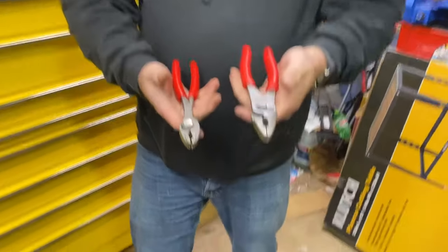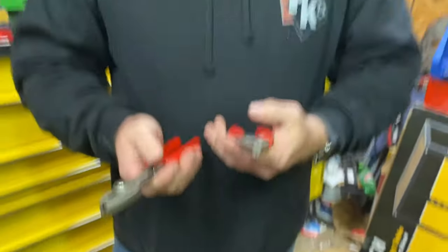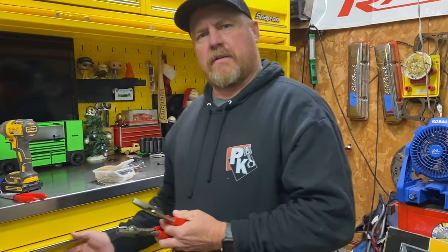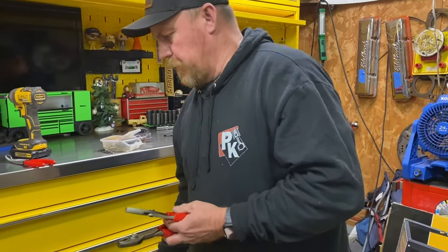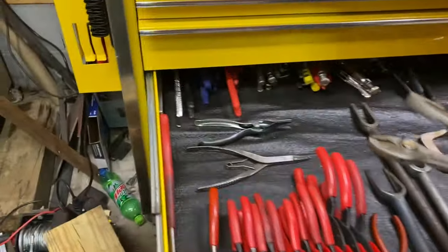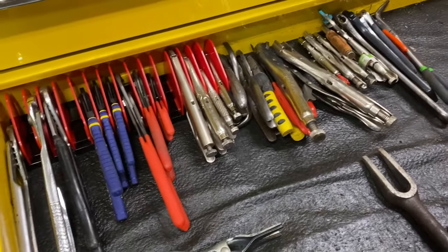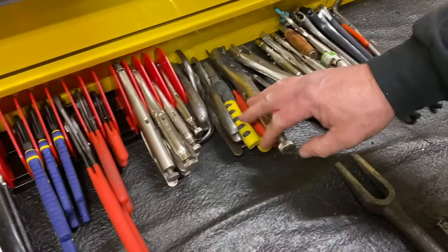I mean, this is still not even like the original. Do we have any regular slip joint pliers? I don't know if we do or not. What drawer would that be? That one right there. Well, I think we do. No, those are regular. I don't know if we do or not.